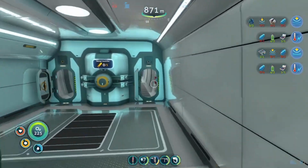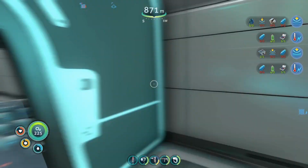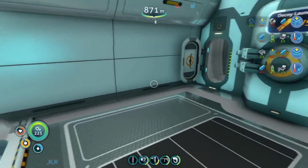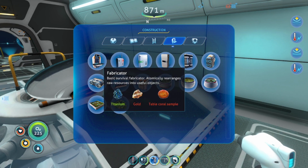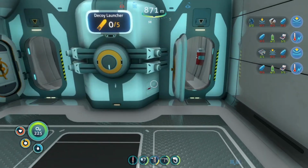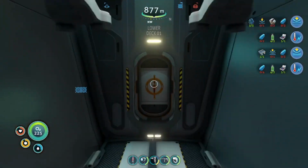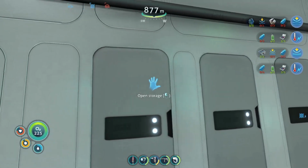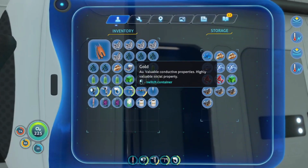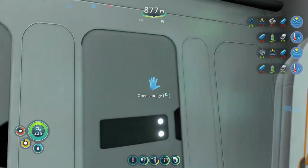Coffee. Fabricator. I don't have a fabricator. Oh, crap. Gold and table coral sample. What are the chances that I have that? Nope. Gold, okay. Oh! Hang on!